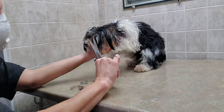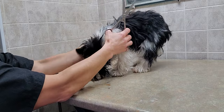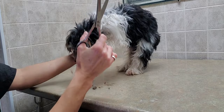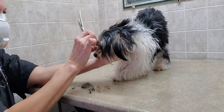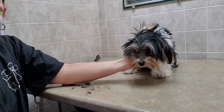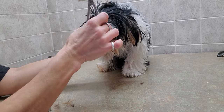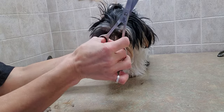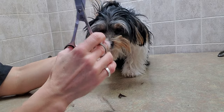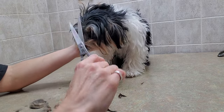Just right under her eyes is a little bit of tearing and staining. There's a lot of tearing. Just going to take that out. We are going to be keeping her longer today.